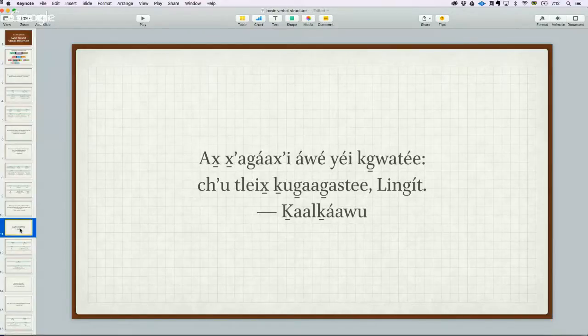Gok, Natu, Cha'asa. Somebody read it. Kagagi awe yikpati chuklech kagasti Tlingit kashkau.